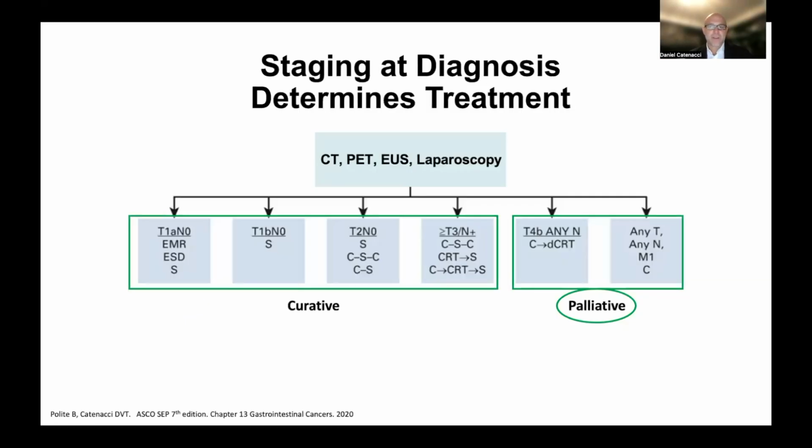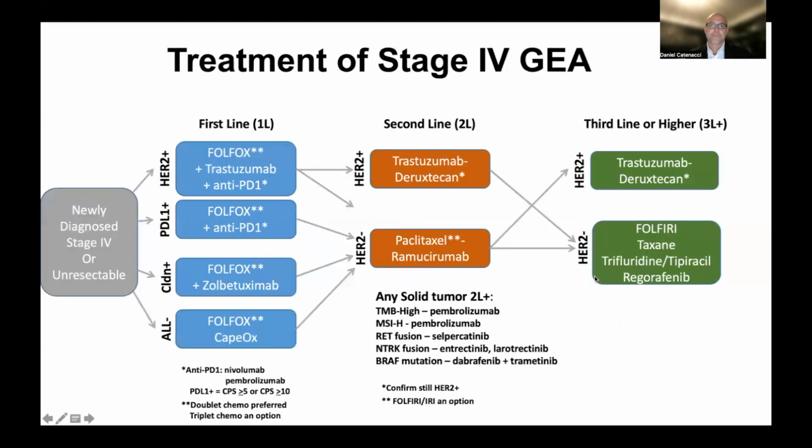In the recent set of videos, we've been discussing treatment for stage 4 or unresectable disease, which is also referred to as palliative therapy. We went through a number of different videos for first-line therapy, looking at the backbone chemotherapy, whether it be FOLFOX or other, and specific biomarker-directed therapy for HER2 positive, PD-L1 positive, Claudin positive, or all negative. We also talked about maintenance and monitoring how successful this therapy is in the most recent video.